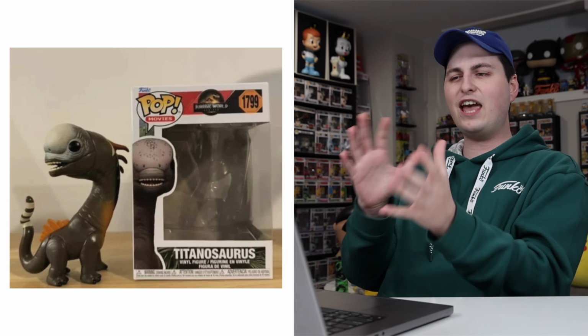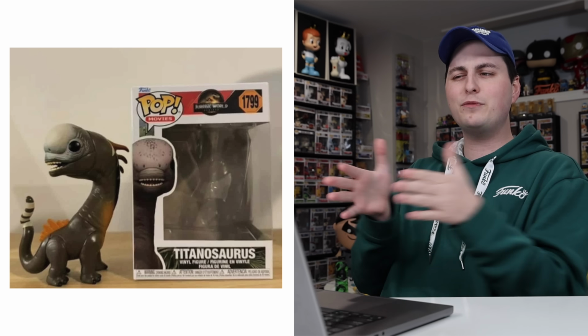And now before I show you any of these pictures, if you're unaware, in this new movie, they're actually merging a bunch of different dinosaurs together. It's a thing that they've actually never done for the franchise. And so we've got some cool stuff here, like the Titanosaurus, which appears to be a regular size figure. It's a little bit hard to tell with the scale of the photo. It might also be a 6-inch, but usually the 6-inch ones are a little bit squarer. I'm gonna say it's a regular size Pop.